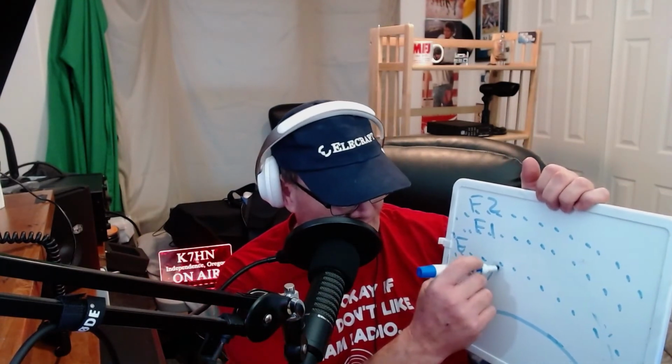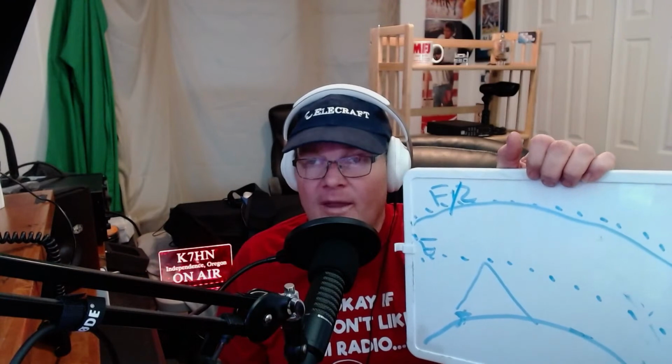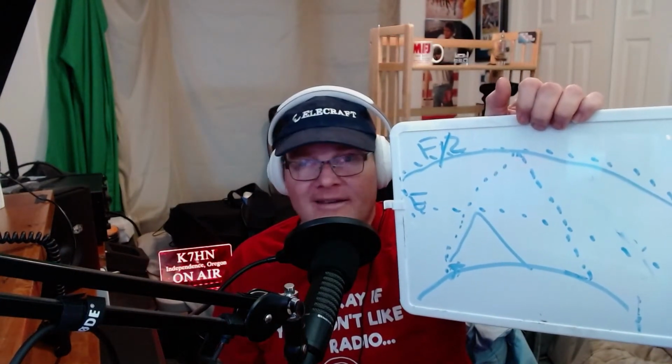So if you're going up here in the E, you're at 1,200 miles. However, at night, the F region combines. So this area here becomes really strong at night. So F1 and F2 combine together to make a dense region. At night, your signal goes way up here and it comes way down here. You see the difference in my terrible child drawing?